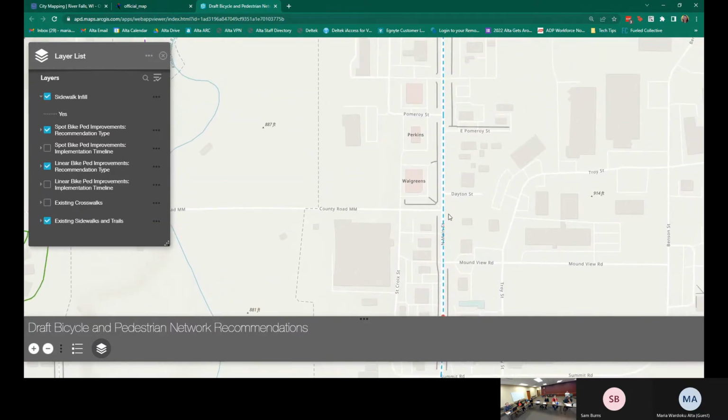So just for some context, the sidewalk info we're talking about was a separate study done in 2016 that made recommendations. So we've just layered that on top of what they provided. It's not necessarily what is going to be part of the plan in terms of sidewalk infill as well.